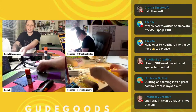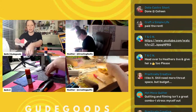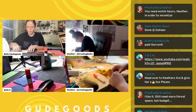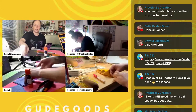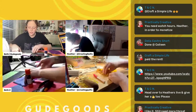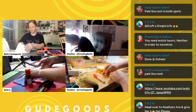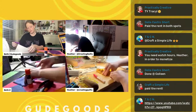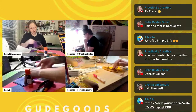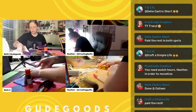Paid the rent, Tracy says. I like it, still need more throat space, but budget, I hear ya. I think it's pretty good, honestly, for what you're comparing the price for. Like you said, the budget. I'm pretty happy. When I did that Star Wars quilt on it, that was my first actual quilt size that I've done. I hope I have enough of this one.